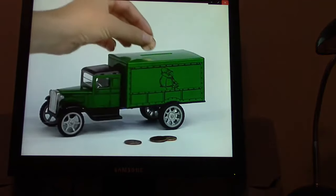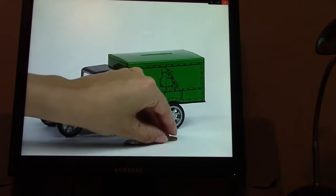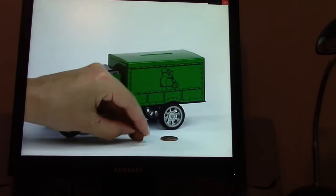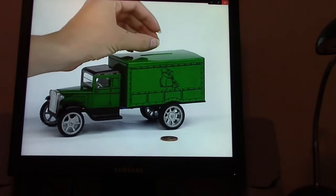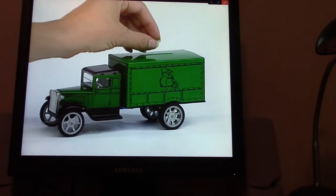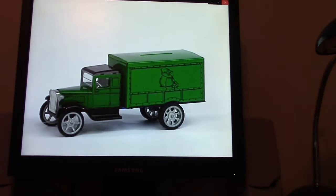This hand is putting pennies into the truck, 1 penny at a time. Clink! Clink! Here's the last penny. And now the truck is taking them to the bank, or orphanage, or something.